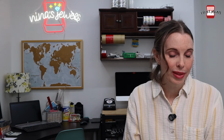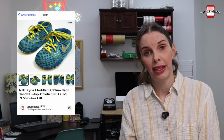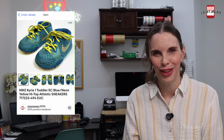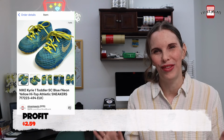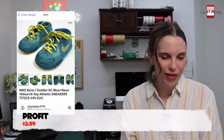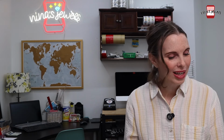Okay, next up was not a great pickup by me. These were a pair of toddler Nike Kyrie high top athletic sneakers. I am always drawn to toddler and baby sneakers. I just think they're so cute. They're like miniature little adult shoes. But they never sell that great, so I've just quit picking them up. We've had these forever, and they finally sold. But we had gotten these at the thrift store for $3.50, and they sold for $13.98. So very obviously not a great pickup. I think we had these on clearance.